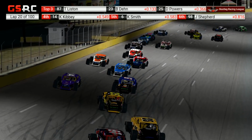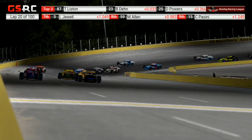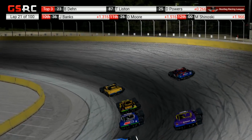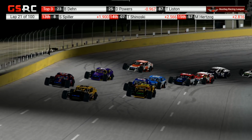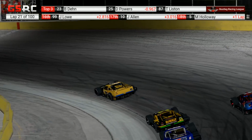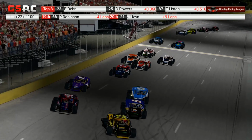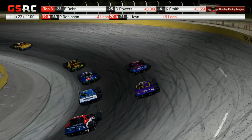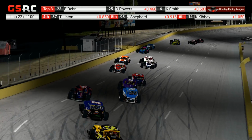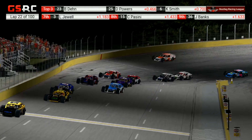Kibbe back there in a battle with Kurt Smith. They're side by side. Ooh, Liston gets loose off of 4. Oh, that opens up the inside for Brian Dean, trying to go to the front, and he does. Liston's going to lose two. And look who is in this picture back there. There's the number 98, that blue and white car, J.R. Shepard, now into the fold. He has already come up all the way from 10th into 5th. He's going to challenge Liston for 4th now. Liston can't find a way back down, Taylor.